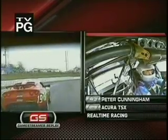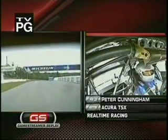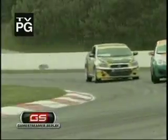A lot has unfolded in round 4 here at Mosport. Here's a look at some of the action in round 7. Peter Cunningham got a great run onto the front straight, went by the Lotus of Tyler Macquarie, while some superb battling in the touring cars.